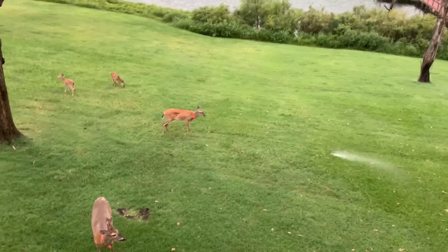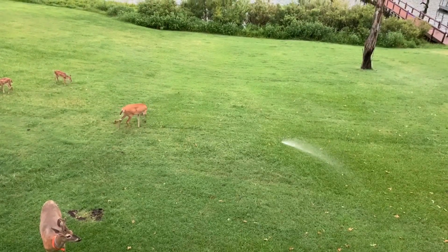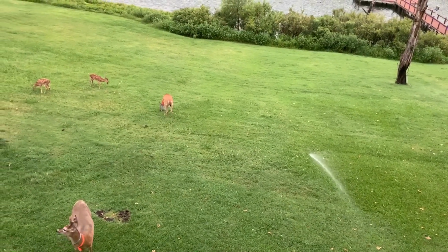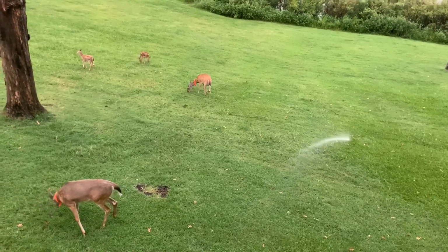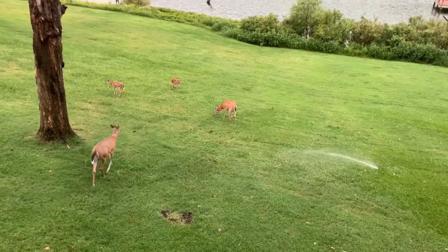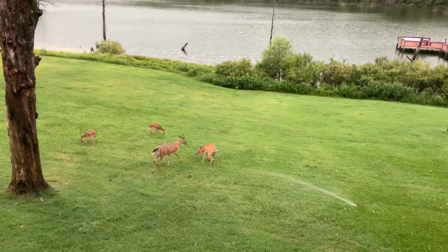Watch what happens when the sprinkler system comes around here. We'll see what happens here. The sprinkler comes around. I think that one's set to make a full circle. Milburn says, I'm going to get out of the way. Of course, it's been rained over an inch, so I'm not too concerned about it. Let's see what happens when it gets Lucy there in the bottom.